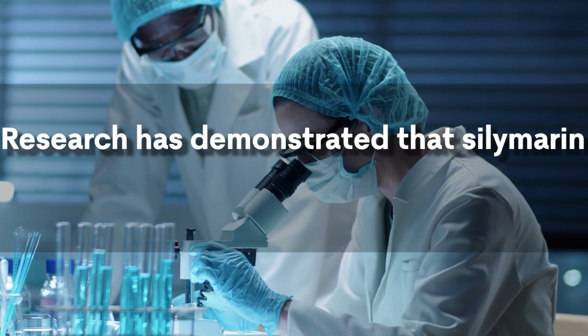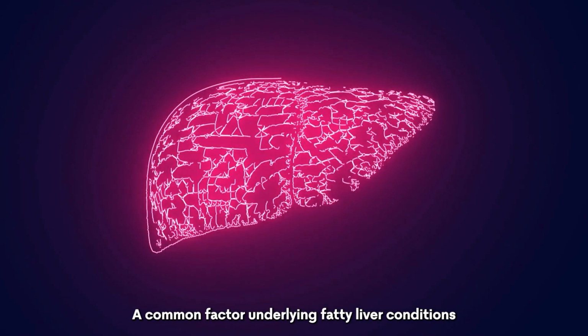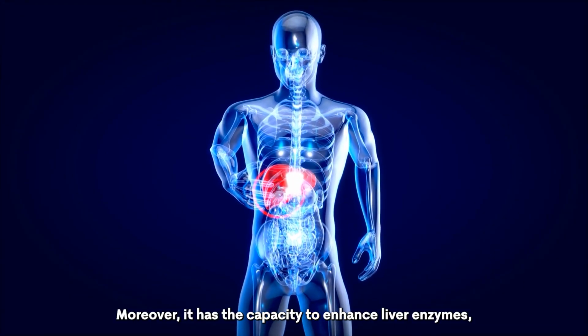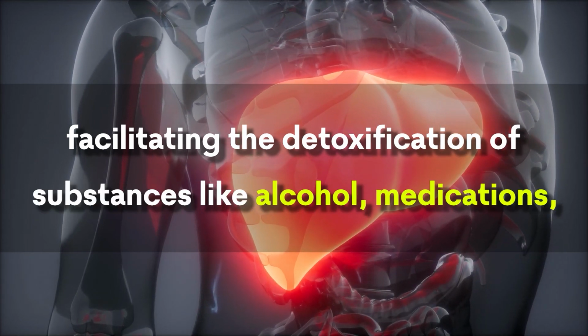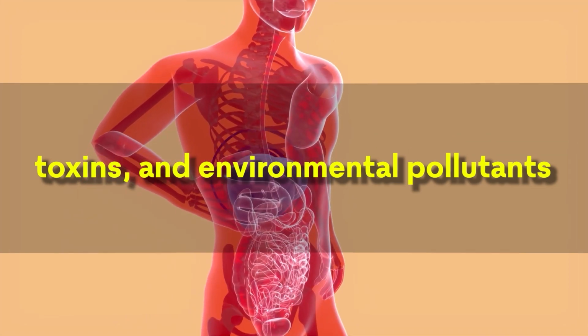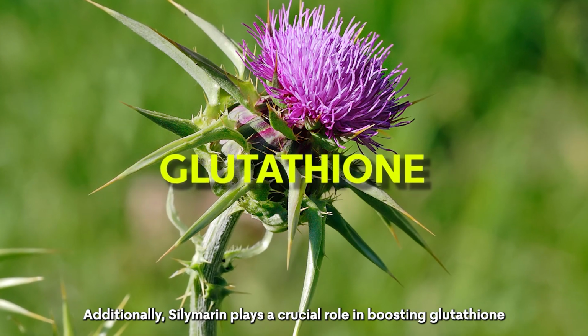Research has demonstrated that silymarin can effectively reduce insulin resistance, a common factor underlying fatty liver conditions. Moreover, it has the capacity to enhance liver enzymes, facilitating the detoxification of substances like alcohol, medications, toxins, and environmental pollutants. Additionally, silymarin plays a crucial role in boosting glutathione.